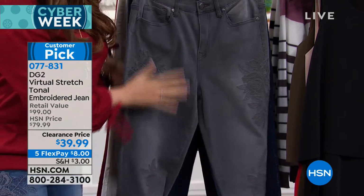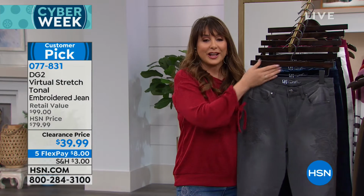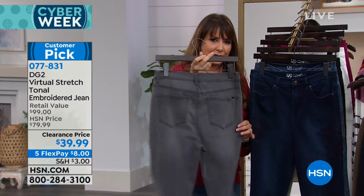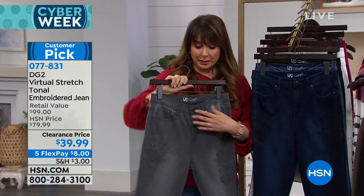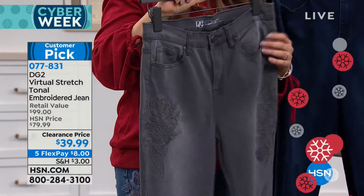So one more time, this is the gray. They started out black. They're now this gorgeous charcoal gray color, and very, very soft. You can see the back. I didn't mention this, but there's a button and a zipper. So there's your typical 5-pocket jeans.